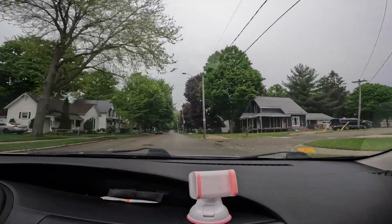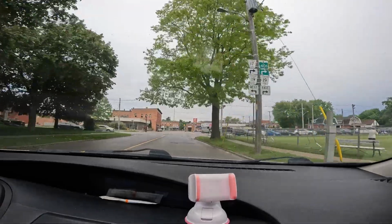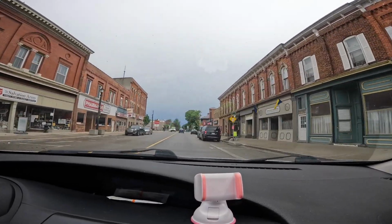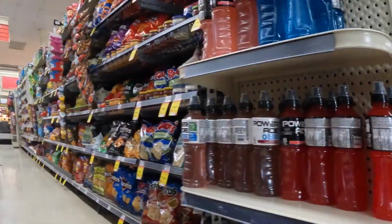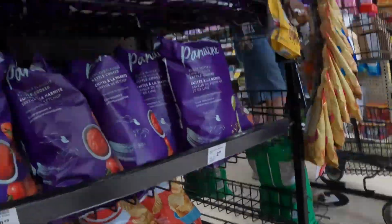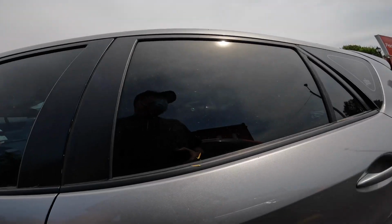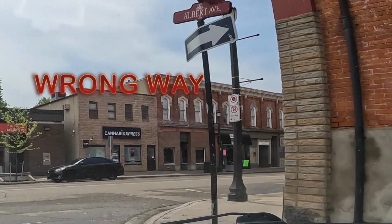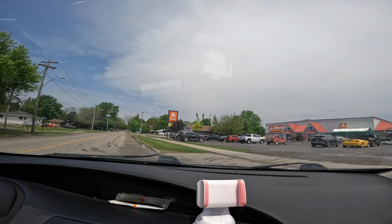Okay, we're coming up to downtown Ridgetown. I hope we don't get lost. At the next light, turn right. How can we get lost with that kind of information? Turn left onto Albert Avenue, then turn right into the parking lot. Well, this is Foodland. Quick stop at the Home Hardware.